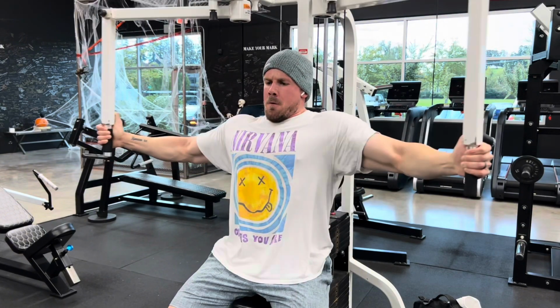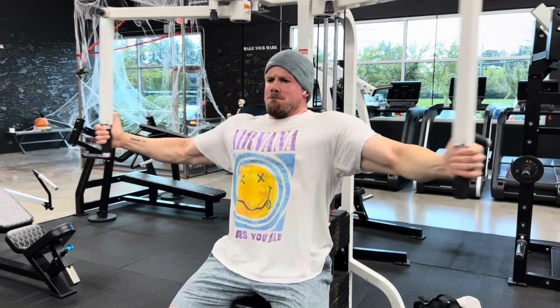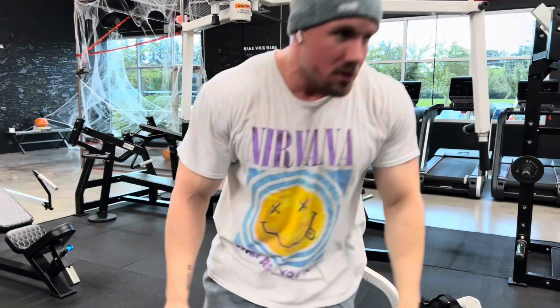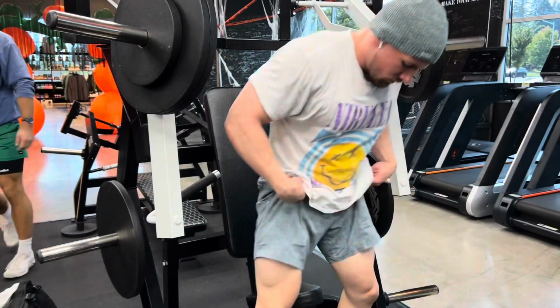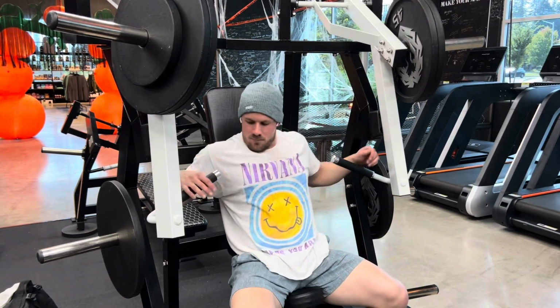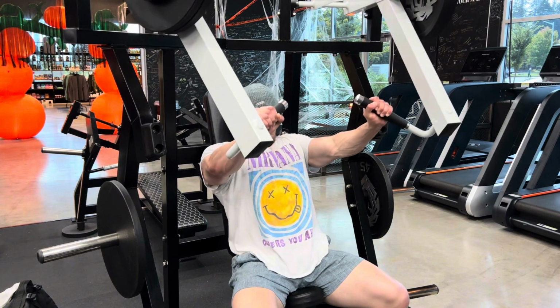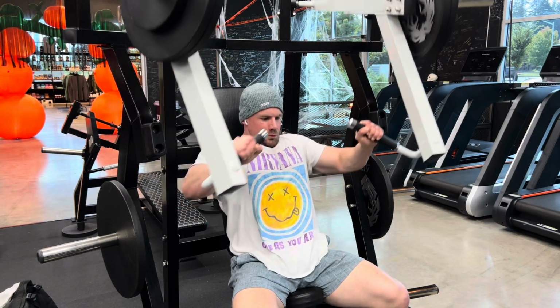But on the last set here, this is the tail end, and I sped up the reps a little bit. Throughout the other sets, I was really trying to stay focused and controlled, really squeezing at the top and then stretching at the bottom, before moving on to this machine chest press here.